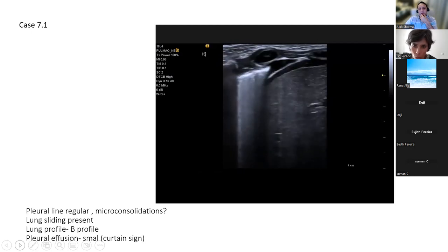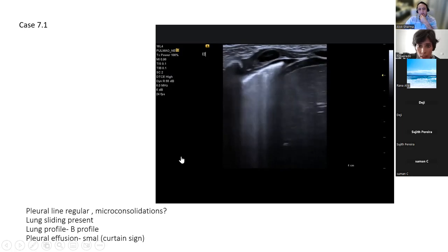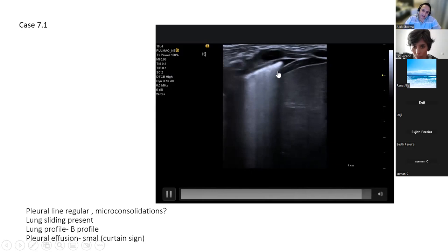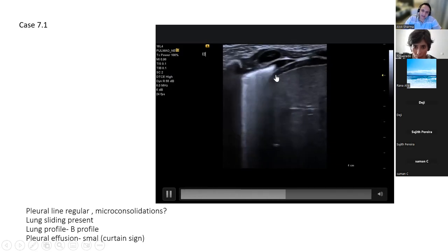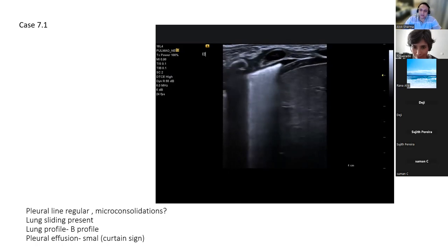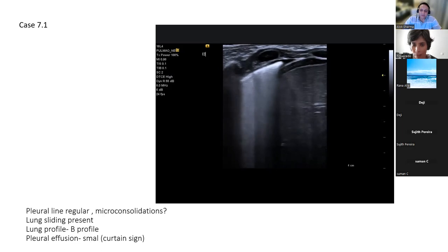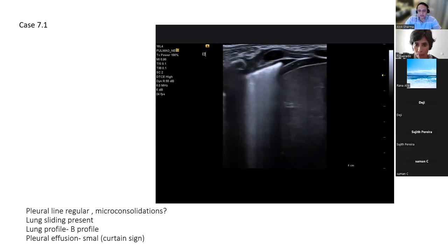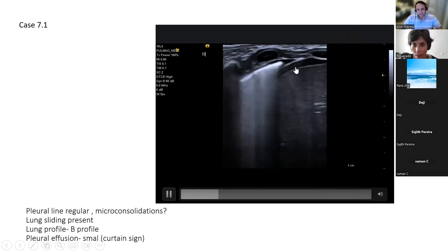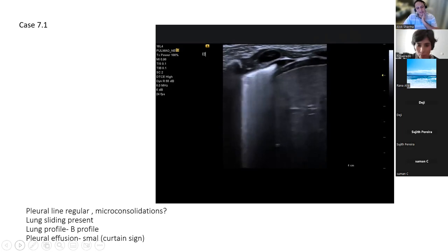In the next image, I went a bit lower and I can see here the pleural effusion and the curtain sign. A beautiful curtain sign, I wouldn't be able to do that better myself. You can see the spleen coming underneath with a little bit of fluid collection in the abdomen as well, but that's a pleural effusion. That's beautiful.